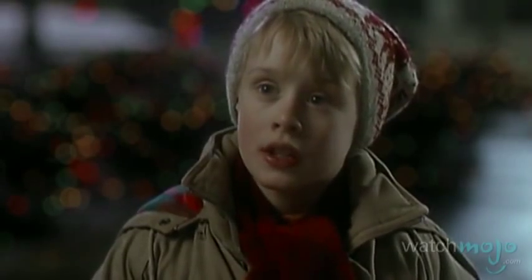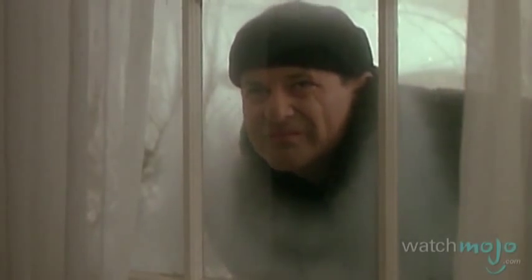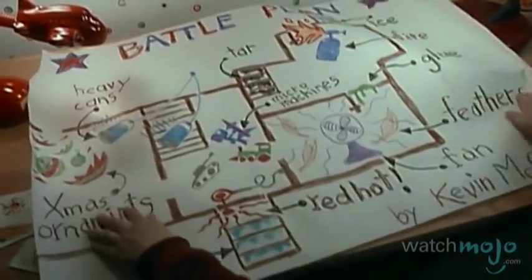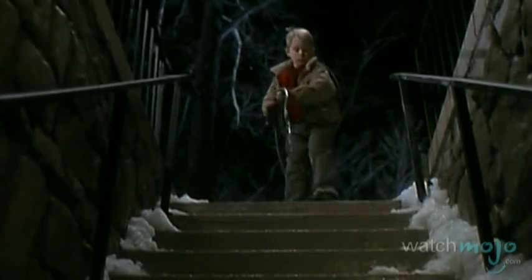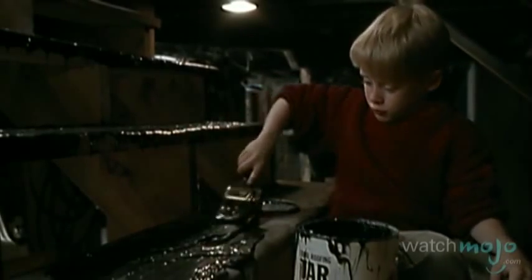With Kevin McAllister, played by Macaulay Culkin, flying solo in the house and two thieves trying to get in, the 8-year-old must fortify his abode with a series of improvised traps. After battling their way in, the thieves face the staircase, where Kevin's waiting with some swinging paint cans, which smack them square in the schnoz.